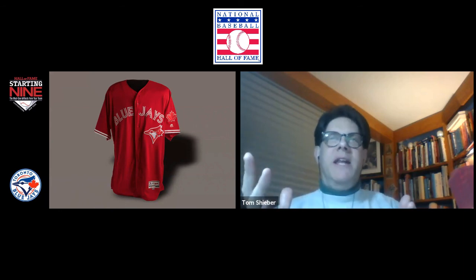This kind of jumps out at you in terms of the color, a red Blue Jays jersey. This is from Canada Day, 2017, worn by Russell Martin. What's the significance here? Well, the significance is it's one of these many cool jerseys that we have that is unusual looking. I mean, when you talk about Blue Jays, you're thinking like, what part of blue did they not understand, right?